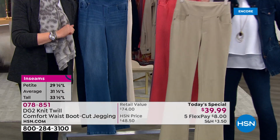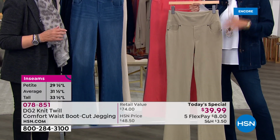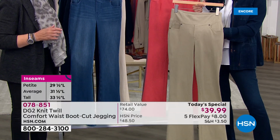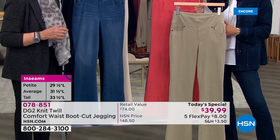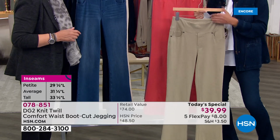Let's do colors real quick. So this is called Sage. But a little heads up, we're calling it khaki, guys. So we're calling it Sage officially, but truly this is your classic khaki. Behind the scenes, we're calling it khaki. We totally are. We're like, okay, it's Sage khaki. This is called Sage, but understand you're buying khaki.